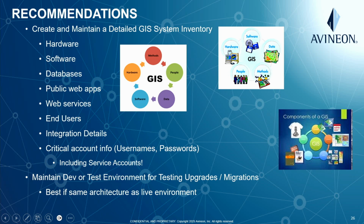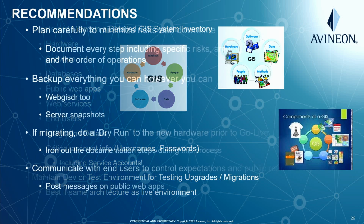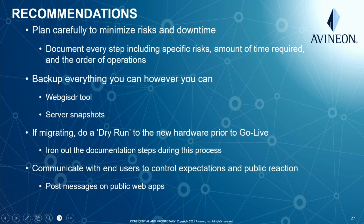Look into the cloud as an option. We discovered early on, even before I got acquired by Vinian, cloud is the way to have test servers. It's so easy, and you can turn them on and off. So explore that. Also, just a few more wrap-up points here. Plan carefully to minimize risk and downtime.